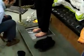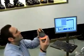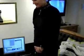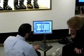Here she's standing on a little scanning device that will actually take a picture of her foot. It's like a copy machine, which sounds strange, but you'll see it pop up on the computer screen, and then we'll get a printout of her feet. Apparently her feet are fairly normal.